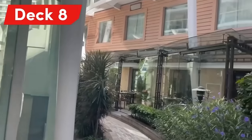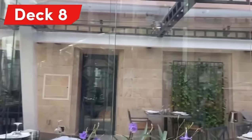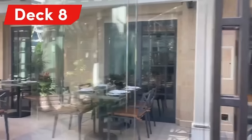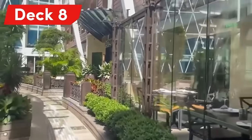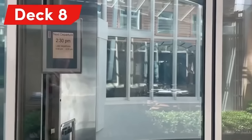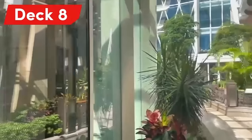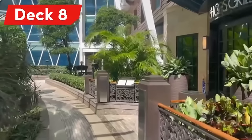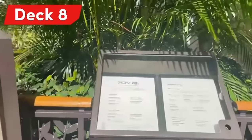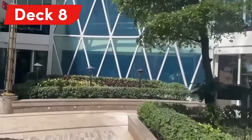This is Chops Steakhouse, which is not in your cruise fare. It's a specialty dining, and it's good. This is where the floating bar would come up, and you can get off or you can board it. Chops is sometimes open for lunch. I think it's open on the sea days for lunch. Again, it's extra though.